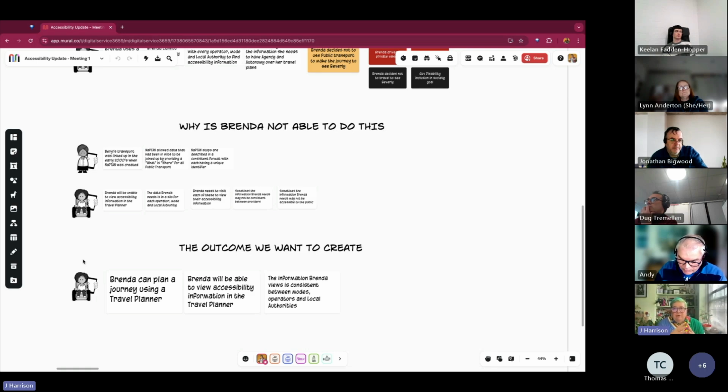Brenda is unable to view the accessibility information because the data she needs is in silos everywhere. It's in silos from the operators, from the different modes of transport, and different local authorities. If she's able to view these, she needs to go and visit all these different sites. And in many cases, the data exists, but it's not visible to members of the public. It's not in any digestible way for anyone to see it.